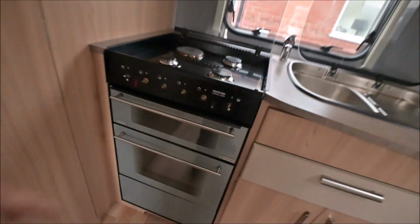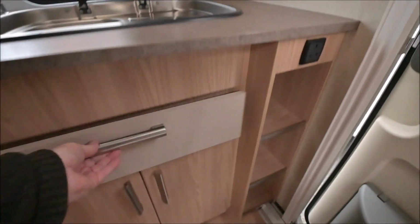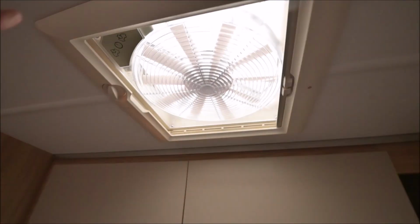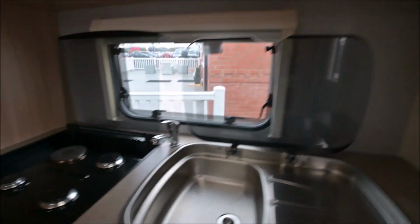The oven there, nice full oven, good storage here, cupboard storage underneath, some shelving there of course, and also locker storage above here, and an Omni-Vent roof vent too, to get rid of all the cooking smells. And again, big storage locker there. Everything on this van feels still as tight as the day the van was made.